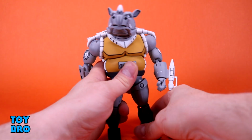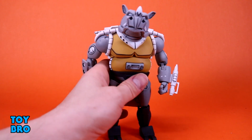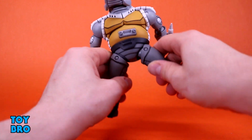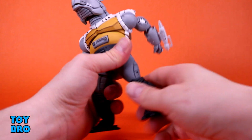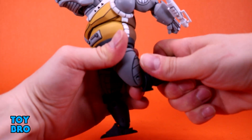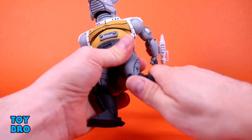So he's a little bit easier. Bebop is really hard to just move for me because he's so confined under that jacket with the bandolier also. So that might be playing a factor here. Legs out, only about this far. Same kind of legs as Bebop. Kick forward, about that far. You've got your twist, of course. Got double jointed knees. He's super, super tight though. There we go. Stressing somebody out watching that, I bet.